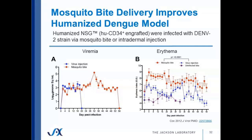We see that when delivered by a mosquito, the virus persists for longer in the blood compared to the virus injection. We can also see that when delivered by a mosquito, there is increased erythema severity compared to the injection. Furthermore, innate and adaptive immune responses were greater when the virus was administered via mosquito bite instead of the intradermal injection. So delivering the dengue virus via mosquito bite further improved the model, which is a big step to move closer into the context of human disease.